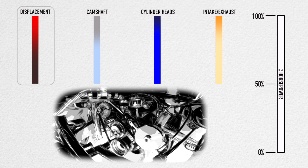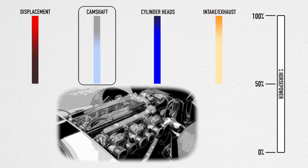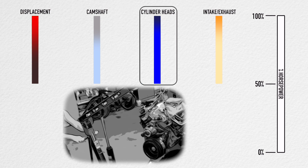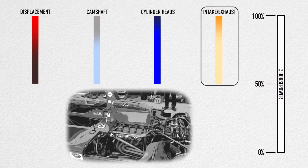As for the topics, first we're going to review displacement, which is how big the engine is. Next we're going to look at the camshaft, which opens and closes the valves on the cylinder head. Third, we're going to look at the cylinder head, and that has the combustion chamber cast into it, and it flows gas in and out of the cylinders. And last, we're going to look at the intake and exhaust manifolds.